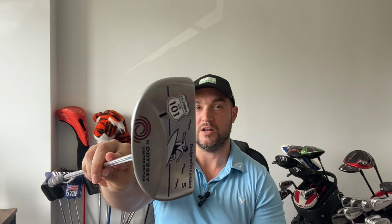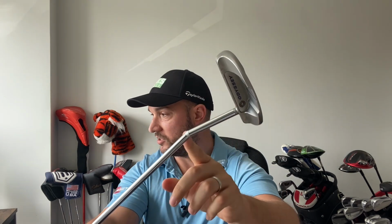Now, going into the number 5 specifically, which is the one I do have, the number 5 is an incredibly popular model in Japan with that half moon mallet. So there you go. Very forgiving shape, that mid mallet size. I really do like looking down at the mallet. You've got that line there, as you can see, which really does help with alignment. So it's popular in Japan, as I mentioned, with a single bend. There you go, slant joint hosel.